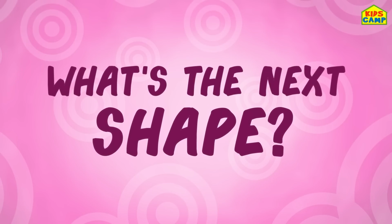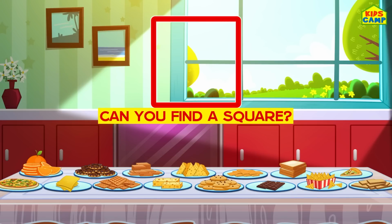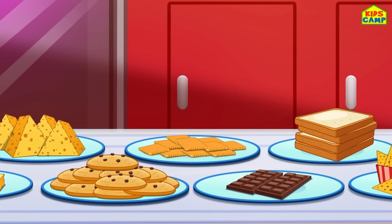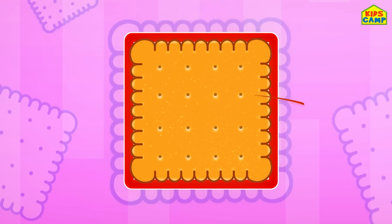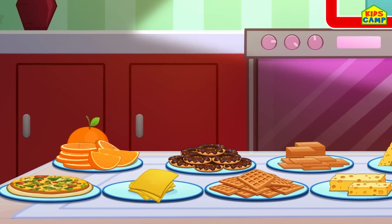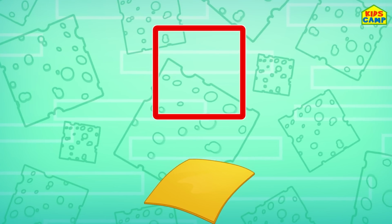What's the next shape? A square. Can you find a square, kids? What food is in the shape of a square? That's right! A cracker! Yummy! That's the shape of a square! What else can we find that's a square? A slice of cheese! That's right! A slice of cheese is also a square!